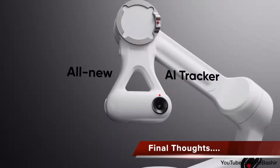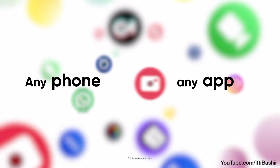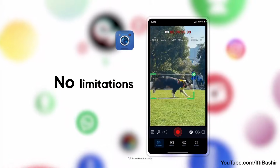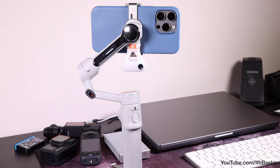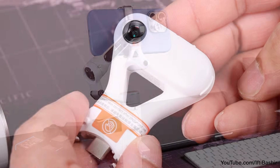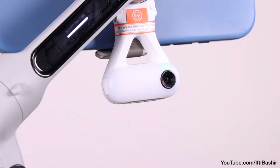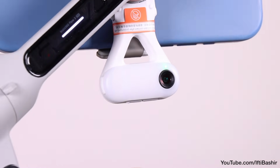In essence, the Insta360 AI Tracker bridges the gap in tracking support between iPhone and Android when using the Flow 2 Pro. While it makes a lot of sense for those using Android phones, it doesn't really add too much for existing iPhone users. So if you're an Android user with a Flow 2 Pro and want to use any app while tracking, this AI tracker is a must-have accessory.